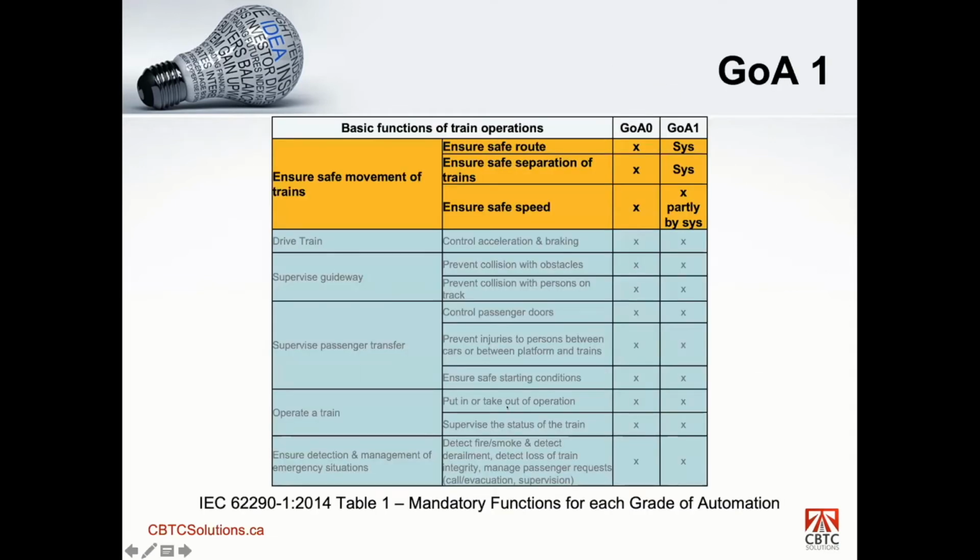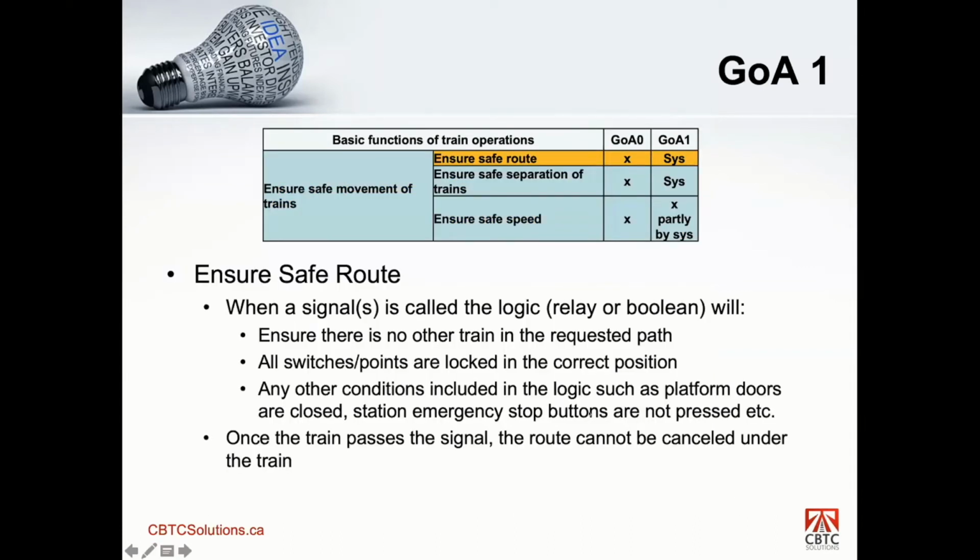So in a GoA 1 system, the items that I've highlighted in orange are the functions that are required for GoA 1: ensure safe route, ensure safe separation of trains, and safe speed. In this case, they say partly by system, and I'll go into that in a second. So the first function they talk about is ensure safe route.